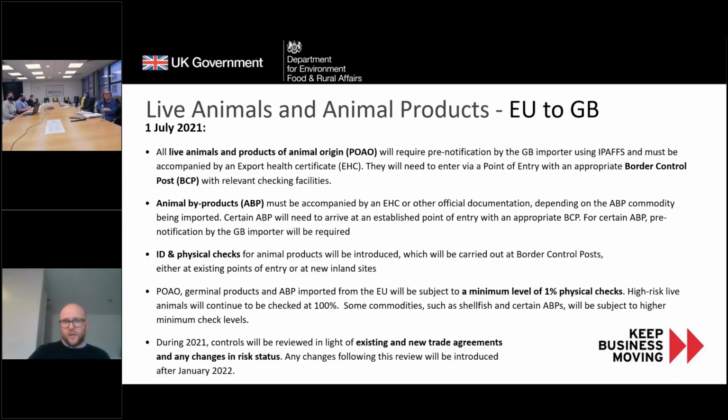And then from the 1st of July, all live animals and products of animal origin will require pre-notification using IPAFFS and must be accompanied by an export health certificate. They will be required to enter via an established point of entry with an appropriate border control post with relevant checking facilities.